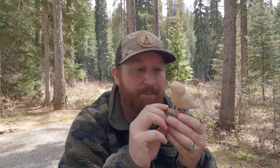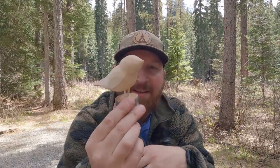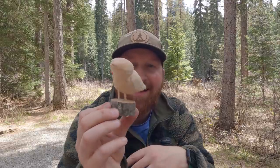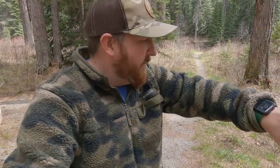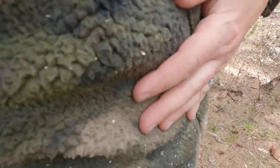So anyways, he turned out really good. I like him. He's my little winter bird. So note to self, when carving wood, don't wear fleece. I can't get it out. Oh well, it just adds to the outdoorsiness, you know?